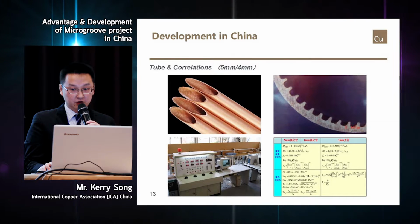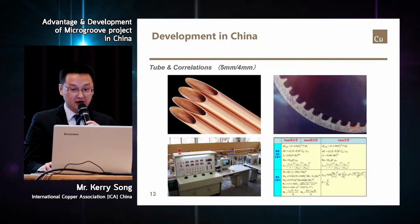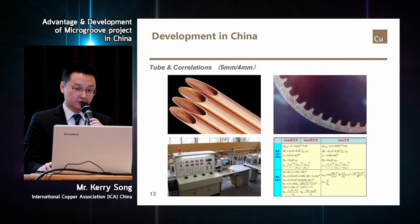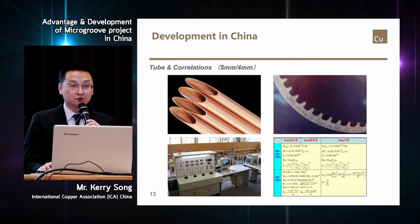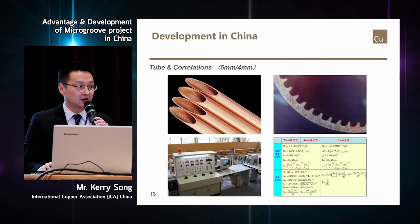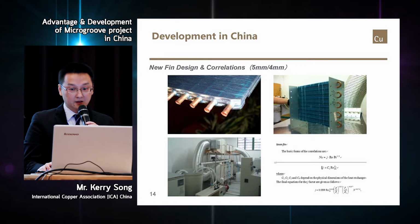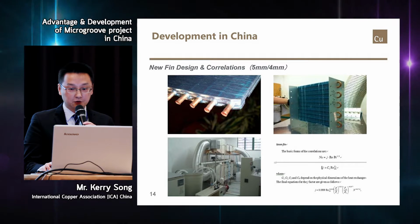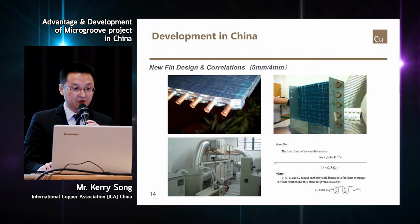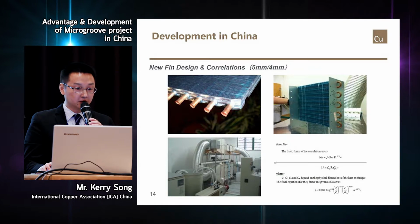We developed the high efficient 5mm copper tube, even 4mm tube, and tested them in the lab of Shanghai Jiao Tong University, and concluded the heat transfer, pressure drop correlations according to the different reference. And now we already have 5mm inner grooved, 4mm inner grooved, and 3mm smooth correlations. And according to the feature of the 5mm tube heat exchanger, we developed the new fin design and produce the fin die, make the heat exchanger prototype, and test got the correlation of the fin.